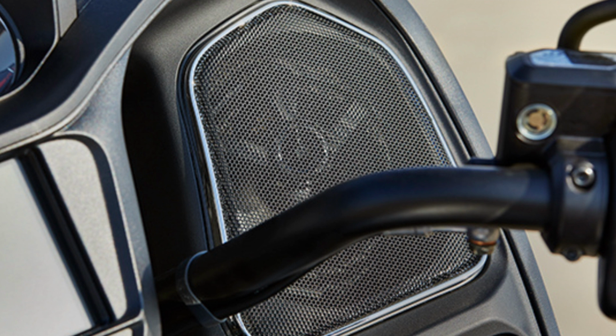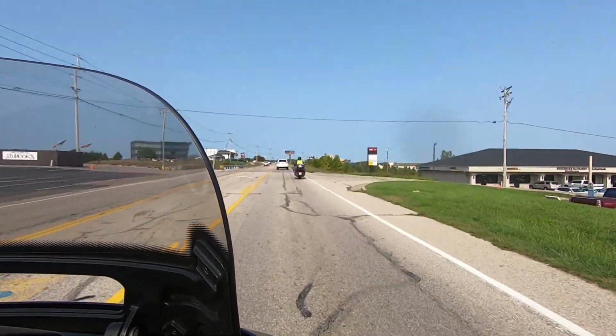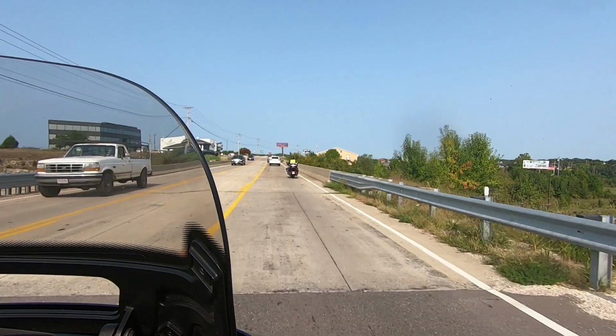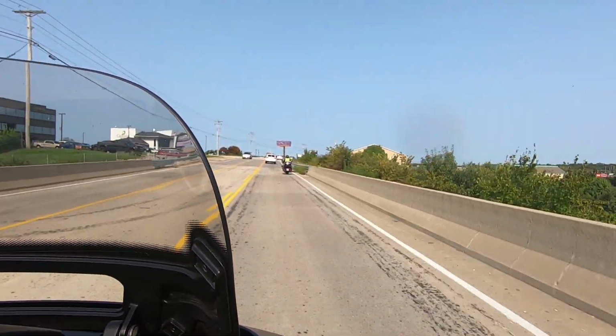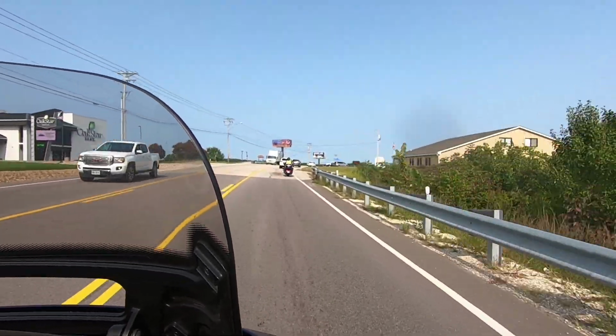There's the volume. We'll turn that back down. I just turned the stereo up. It's definitely not my Sinister sound system. I don't know if it's as good as a stock Harley. Maybe close. I haven't had stock Harley speakers set up for a while, so.